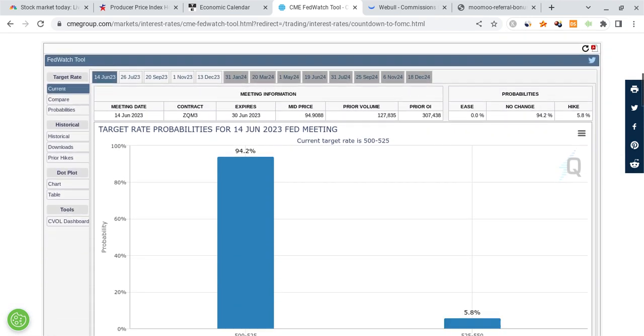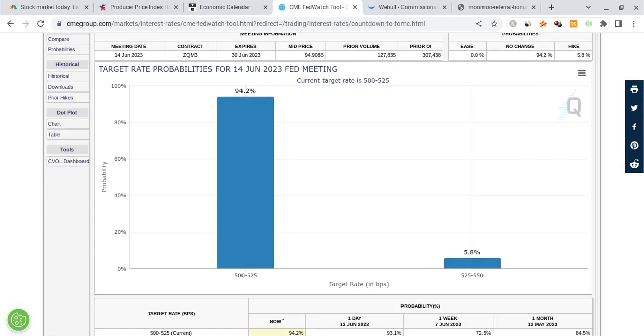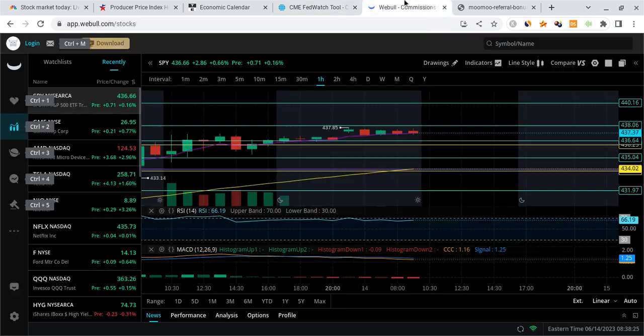Let me also add that the market is so confident the Fed is going to pause that there's now a 94% probability, and only a 5.8% chance that the Fed is not going to pause and give us another rate hike. If the market gets a pause, we could get a very nice initial reaction, but we still have to be as objective as possible and watch particular resistance levels. So now I'm going to break those down for you.